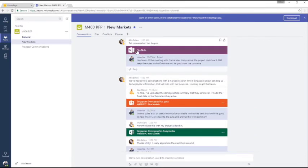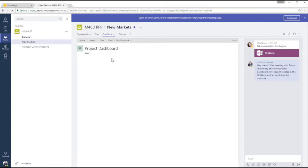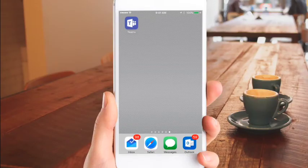So now that Julian has chatted with his team a little bit, he's going to jump in and prep for a meeting that he has coming up with Emma. He could click on this link here to OneNote, or he could go up to the link here on the top tab and get to that. So I'm going to click on that. He's going to drill into here and just prep this page before he heads off to meet with Emma and talk about this project dashboard that he's going to work with her on. So just a quick note. And he'll be off.